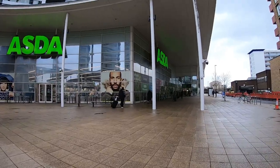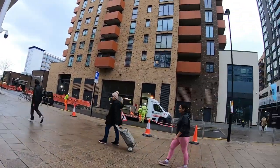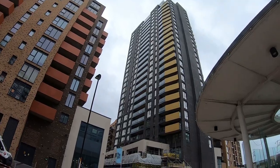Now, there's a lot of development going on, it has to be said. Some of these giant skyscrapers like that one there. Huge, must be pretty windy up there.